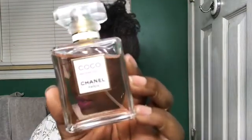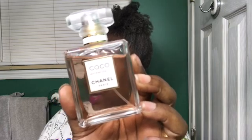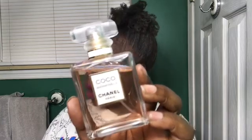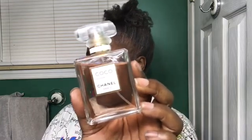So we have the sister, which is Coco Mademoiselle Intense. This starts at $85 for 1.2 ounce. It opens with patchouli. The other notes are amber, tonka bean, and Madagascar vanilla. So you can see automatically right off the bat, this is a richer fragrance. It opens with patchouli. I love patchouli. And you've got that amber, that tonka bean, that Madagascar vanilla. It's sweeter, it's more full-bodied, it's a richer, more decadent fragrance. I love this.